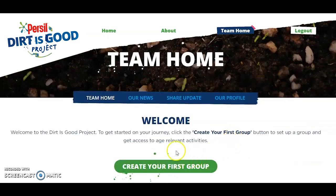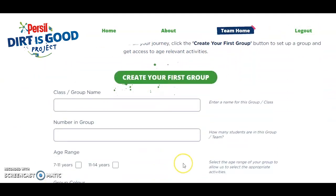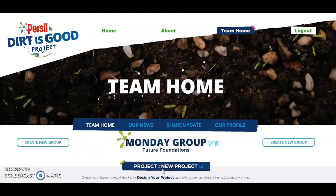At the moment, we don't have any groups created, so you'll see this welcome message, and the first thing to do is to create a group. So I'm going to call my group the Monday group, and let's say there are 7 members in my group, and the age range is 7 to 11. You can then assign the group a colour. It actually doesn't matter which one you choose. I'm going to choose green and hit save.